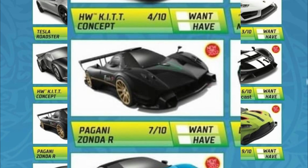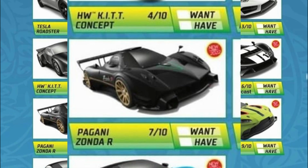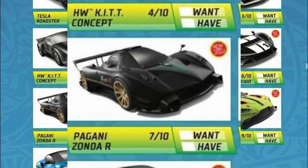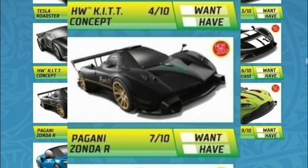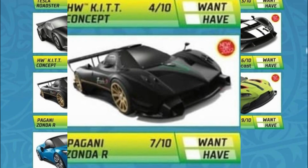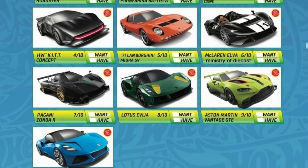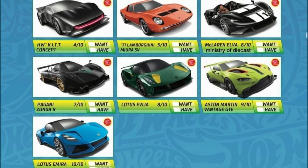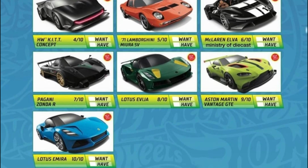I have to go with a Pagani Zonda R. It's an awesome looking car, and the Pagani Zonda from Tarmac Works is really hard to come by here, and one of the alternatives, albeit a cheaper alternative, is this Hot Wheels Pagani Zonda R. So that's my top pick for the exotics line.